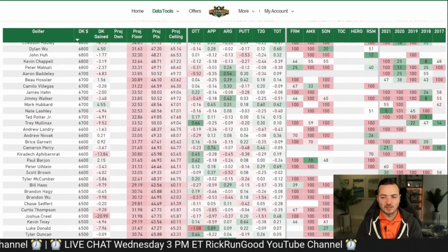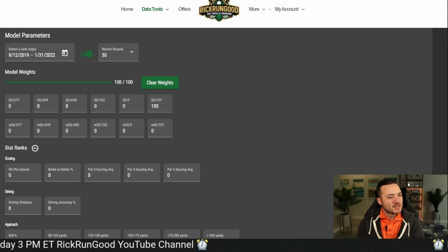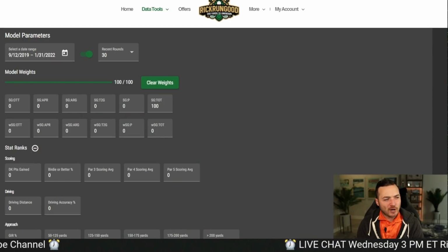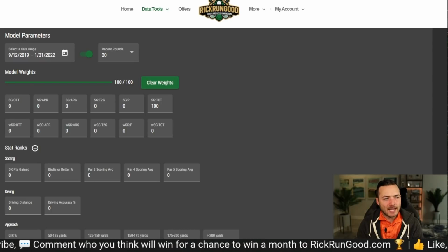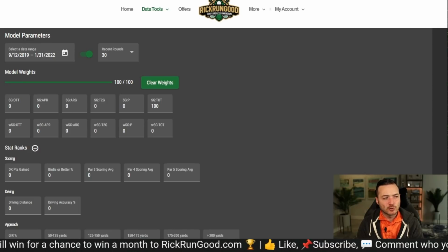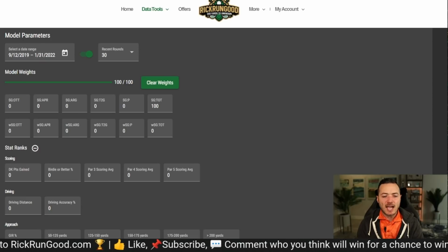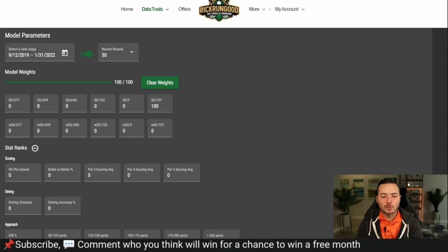Let me just run a model and see if I can find some more value here. This is the custom model at RickRunGood.com. I'm going with 30 rounds, last 30. I will start to narrow this down, get closer to 24 as more guys start playing. I think there's 2 ways to build models this week. I think you can play the accuracy birdie or better game, or you could play like the driving distance game.